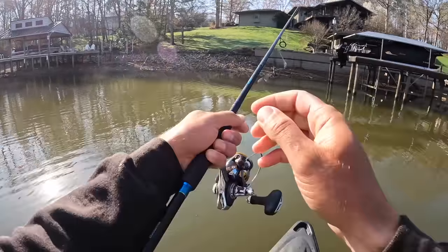I mean, they're just tiny baby shad fry. When you have that going on, when that's the size of the bait that they're keyed in on, you won't hardly be able to catch them on these crappie magnets that I'm using today. The size of the baits is too big. They're keyed in on a smaller size.